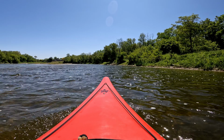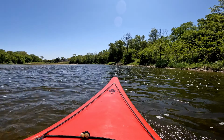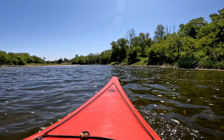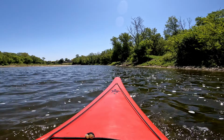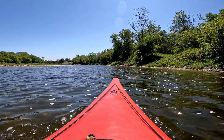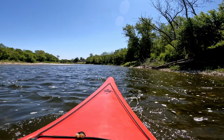He's been along pretty good today. Find yourself faster already? No, actually the bow seems to be sitting lower in the water than the other boat. Yeah, I actually feel like I'm closer to the water in this. Stability is good though.